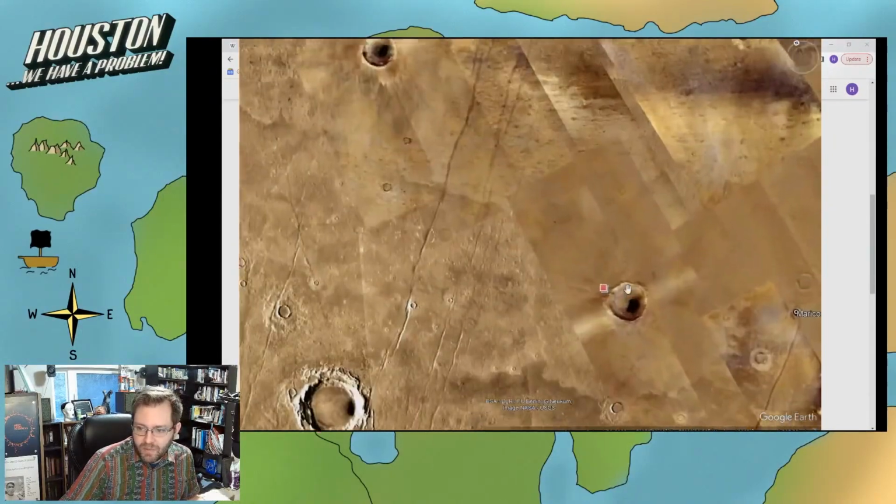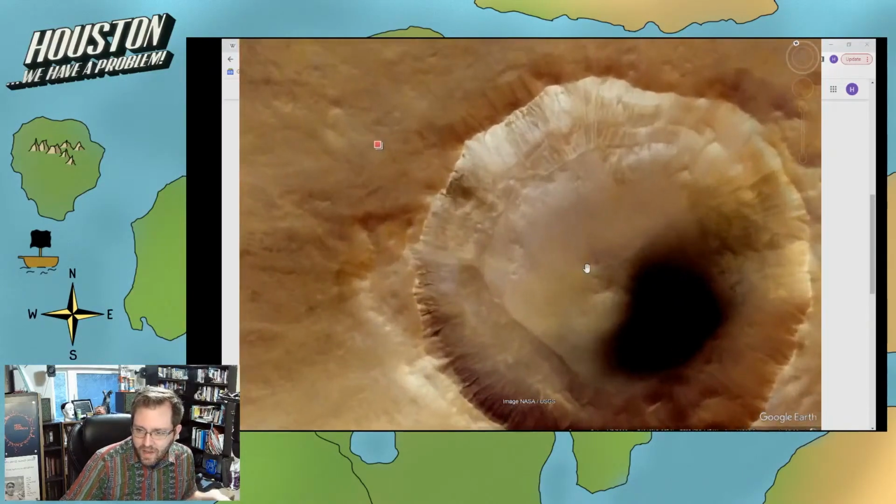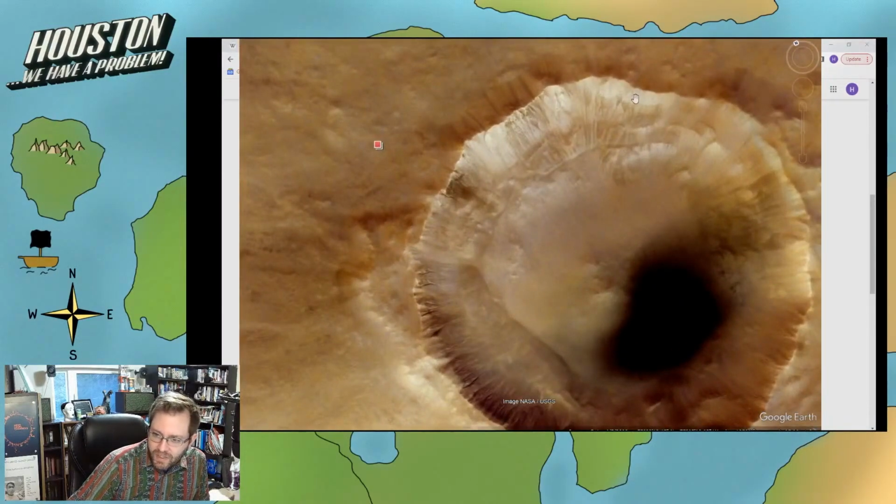But we've got some big ones here, some of these big suckers. This one's almost the same structure. You can see a little bit of washes come down, which suggests that there's water of some kind on Mars, moisture in the soil or something causing erosion.